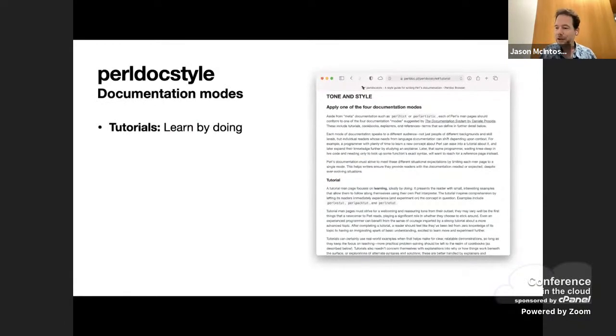Tutorials have a focus on learning by doing. Of the 4 modes, they need to show the most deference to newcomers. Some tutorials will likely be the first documentation read by a new Perl programmer, and maybe even a new programmer entirely. After completing a tutorial, the reader should feel like they've been led from zero knowledge of its topic to having an invigorating spark of basic understanding, excited to learn more and experiment further. Perl Intro is the most prominent example. The core docs have plenty more specific tutorials such as Perl XSTut, Perl PacTut, and Perl RETut.